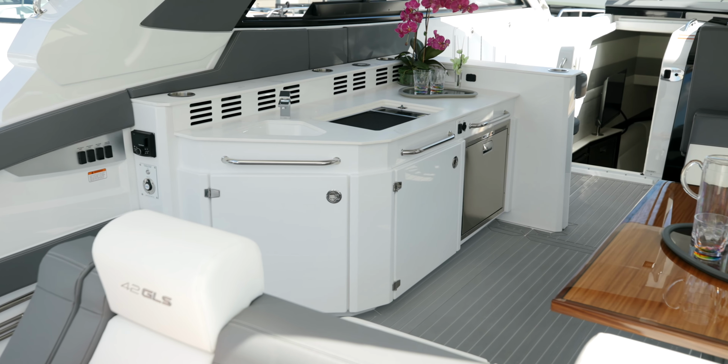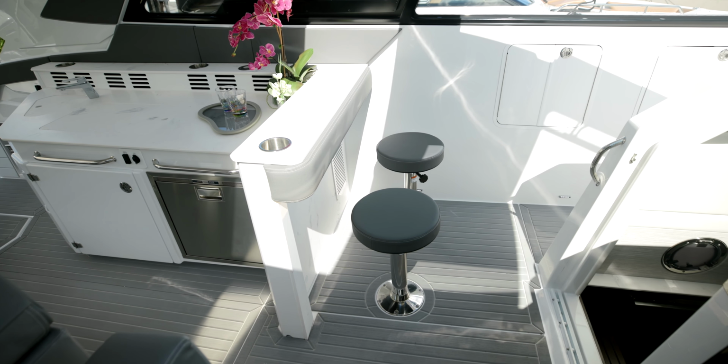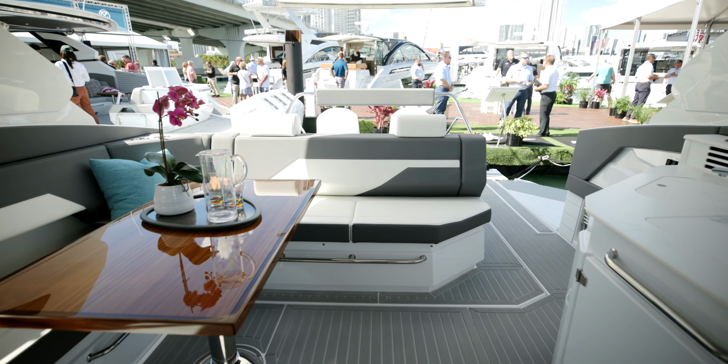Now here's where it really flexes, the entertainment setup. Two bar stools face a fully loaded wet bar with a sink, electric grill, fridge, and ice maker. To starboard, full U-shaped seating wraps around a table with tons of storage hidden below.